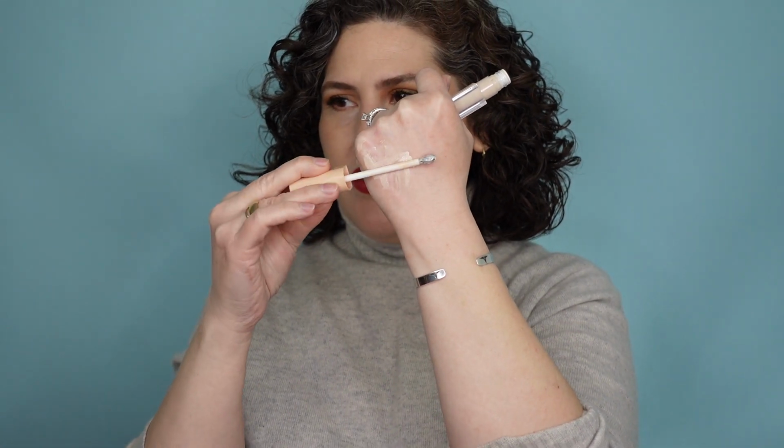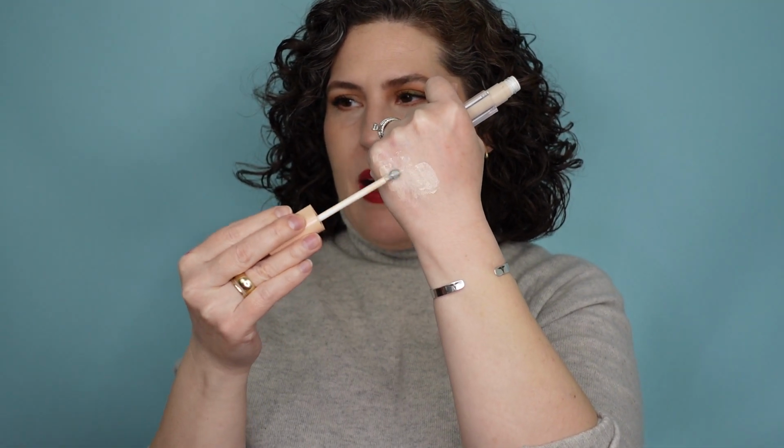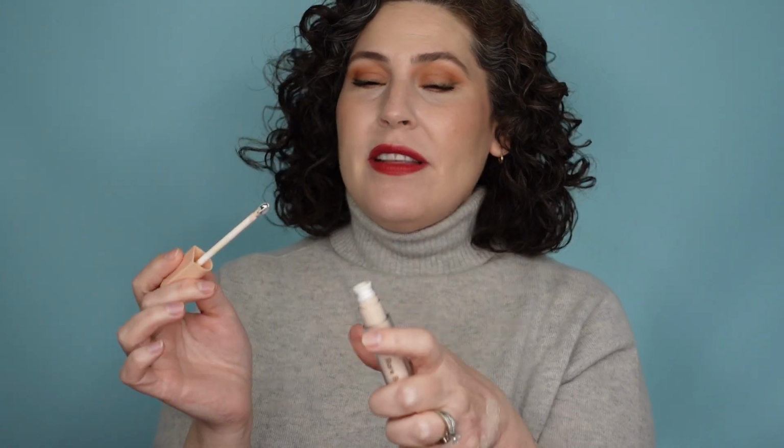And sometimes I have to do this to get the product off. And then I'm trying to spread it around with this little metal applicator. I know they put this on here so it would be cooling and maybe depuffing under the eye. It's not enough depuffing or cooling, and it's just frustrating. Okay, if you love this, I'm glad. This makes me not want to use it.